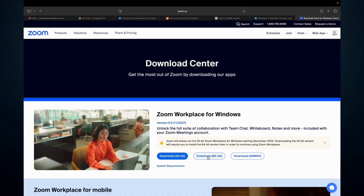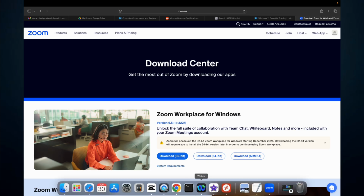It is free if you're doing meetings for up to 45 minutes. After that it cuts you off. So if you have a paid account, then you can connect forever, but a free account is 45 minutes, which is okay if you're just learning it. So go ahead and download this 64-bit, and then once you download it, let me show you how your account is, how the app is going to look like.